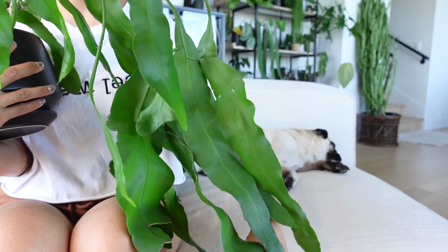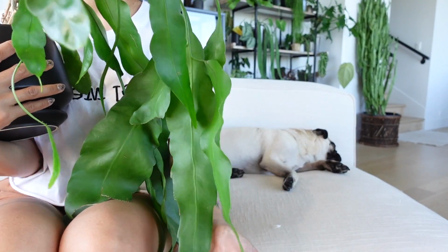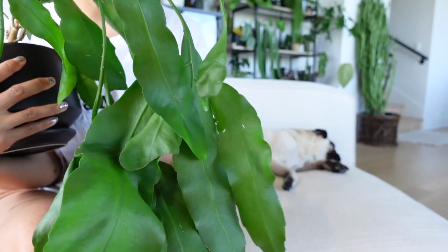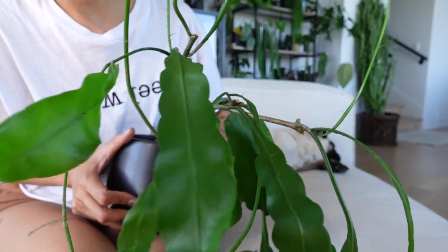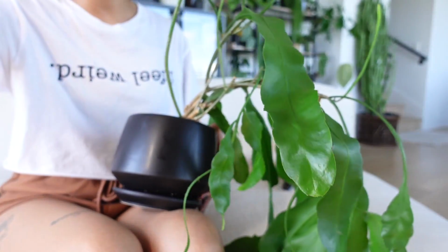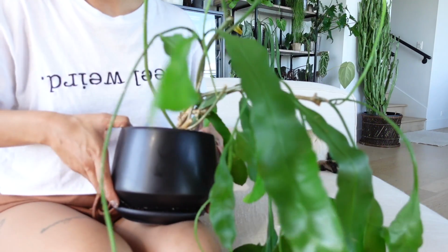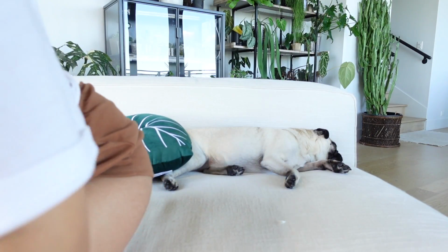Like, I know how to treat for thrips, and I'm really happy that I was able to save it because this one has just been growing so beautifully. So if anyone local to me ever wants to get a tiny little prop of this and try it out, let me know. I'd be happy to cut my plant for you. This thing is growing like wild.